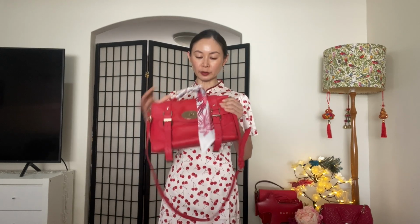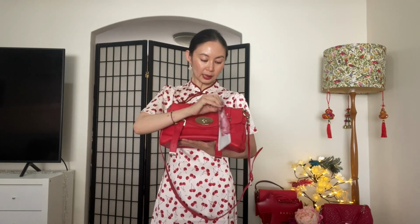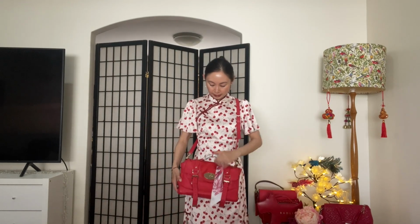less slouchy. Mulberry Alexas from the past have a slouchier configuration, and this looks less slouchy because I have a bag organizer in it. Again, it's got the famous Mulberry turn lock, the Postman's lock it's called, light gold hardware, and a long crossbody strap, or just a shoulder strap. I find this bag so light and easy to use, it goes with everything I have, and it has a braided handle, but it keeps getting dirty.